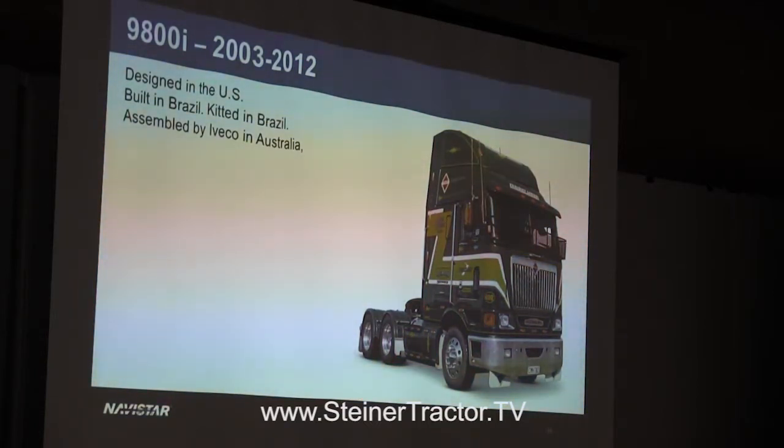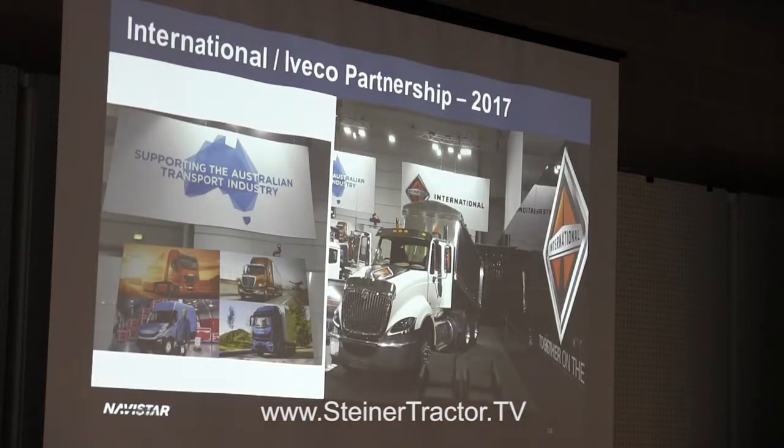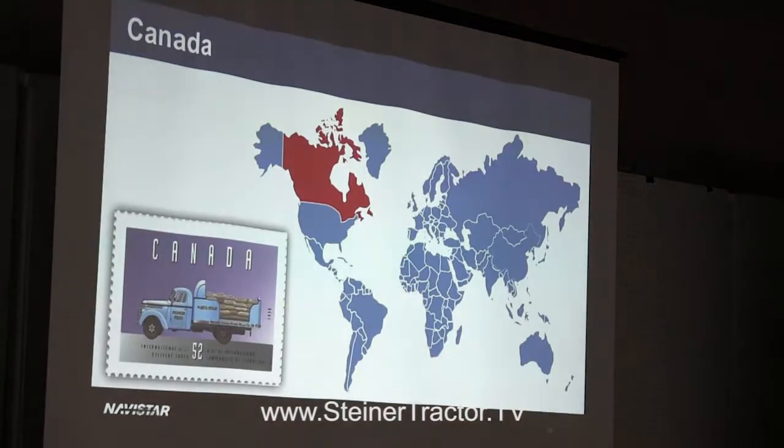Today, almost all of that is we drive them onto a big ship and drive them off. We had a deal with Caterpillar, I think some of you know about. For a few years, we designed trucks for them and sold them in Australia. Today, we have a new partnership with Iveco over in Australia. This is just 2017 new. Obviously Vaughn was looking at that graphic and said, those aren't all our trucks. Well, they're not. They sell our ProStar over there and some of our other trucks, and they also sell all the Iveco trucks.